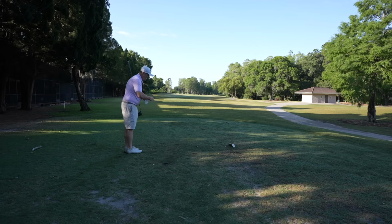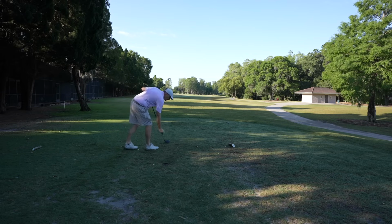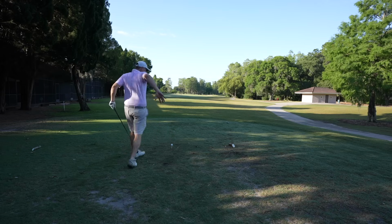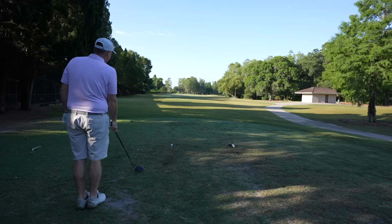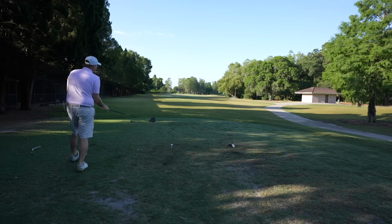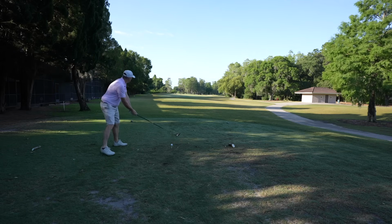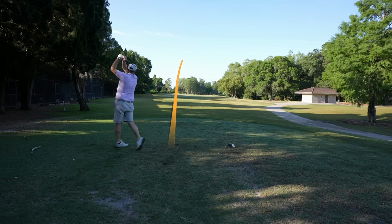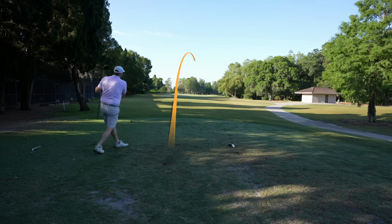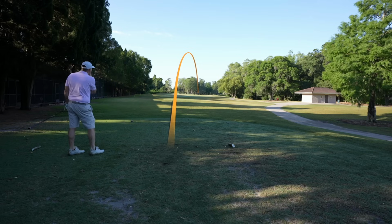And this is the point where I've got to actually commit mentally to that swing because I am kind of in between. But before I take the swing, I'm going to visualize this one. There's a little gap between the cypress trees there on the left. I'm aiming right for that gap, and it's going to fade. Got to trust it. Oh, I did exactly that. Wow. Oh, it's so good.